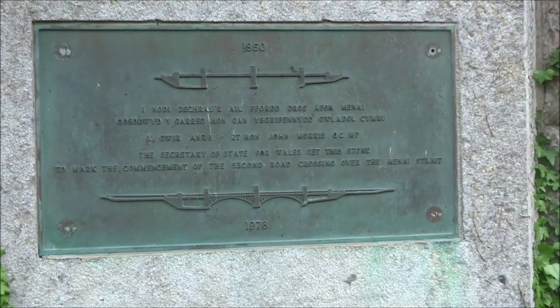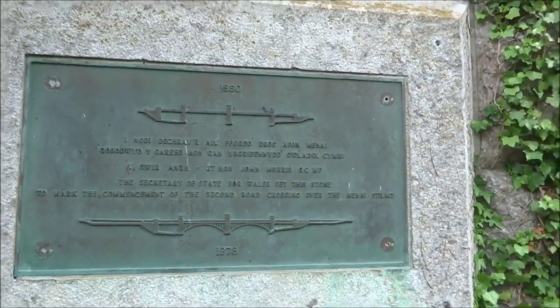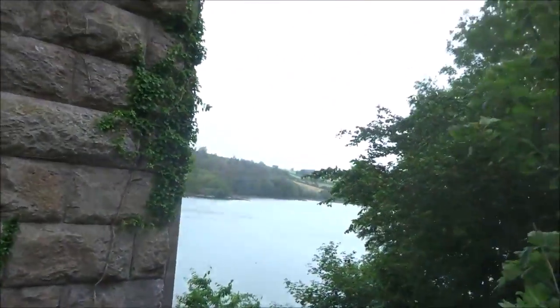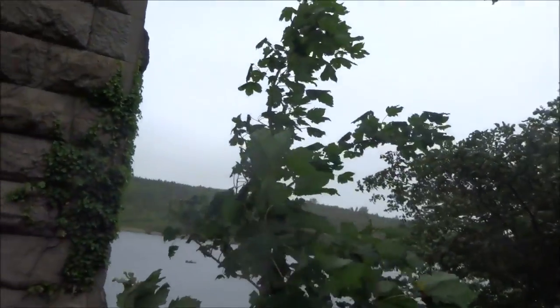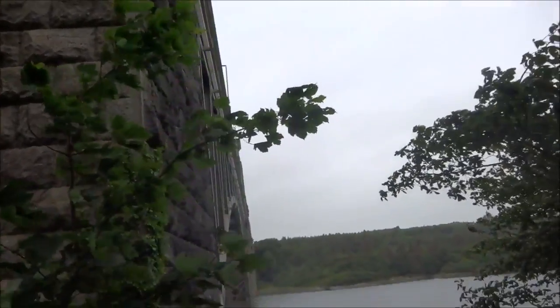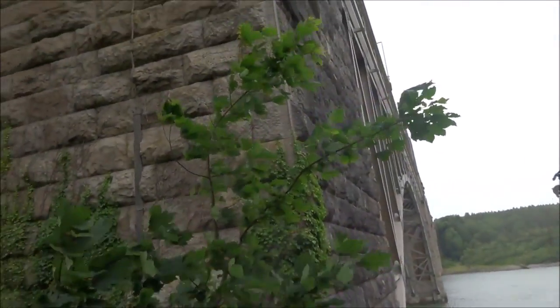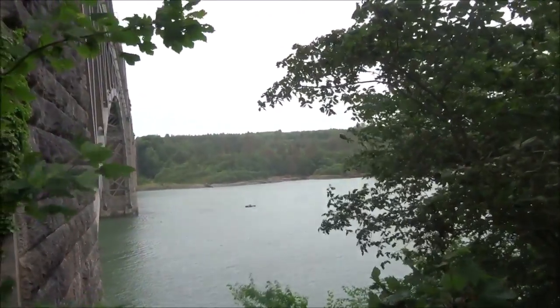Okay, there's a foundation stone for the commencement of the construction of the bridge, 1978. Unfortunately I can only see this bit of it. They say everything else is screened off by trees. I can't see anything for some reason or other. There might have been a much better viewpoint from the other side of the Menai Strait over there.